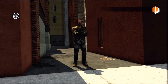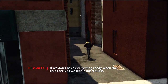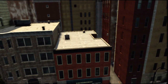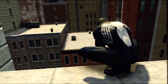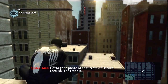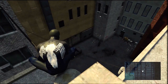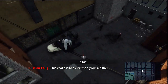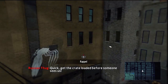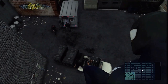Thanks. If we don't have everything ready when the truck arrives, we'll be in big trouble! Gotta get a photo of that crate of Oscorp tech, so I can trace it. Will do, Spider-Man, will do. This crate is heavier than your mother. If you drop that, I'm not taking the blame for you. Quick, get the crate loaded before someone sees us. A little too late for that, buddy.